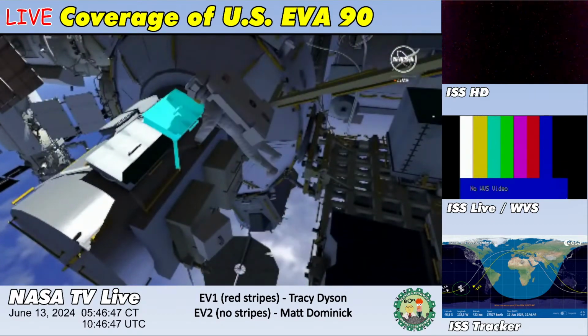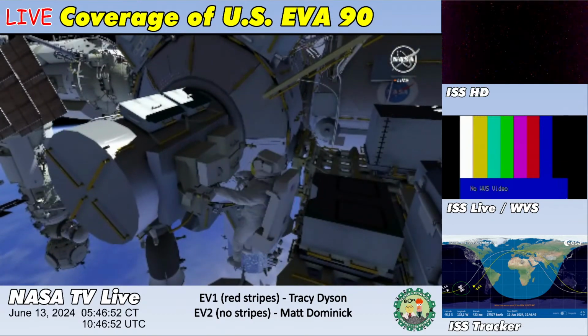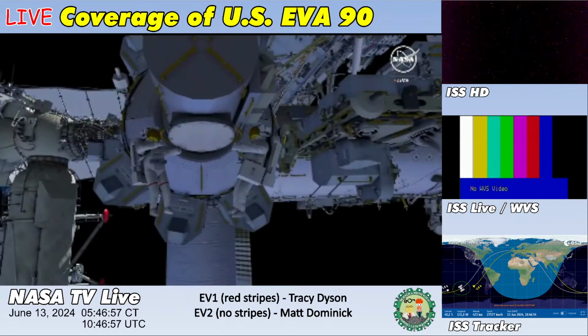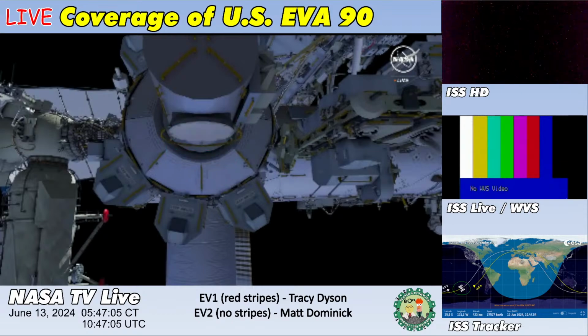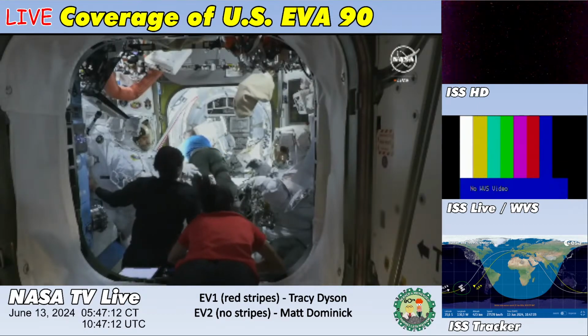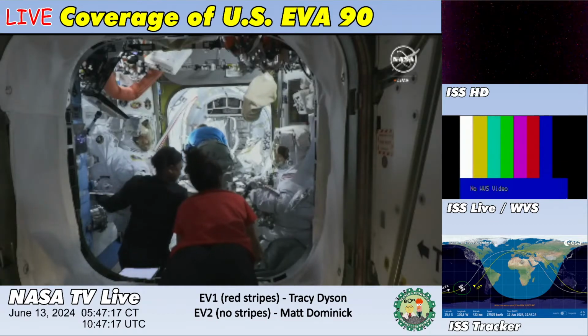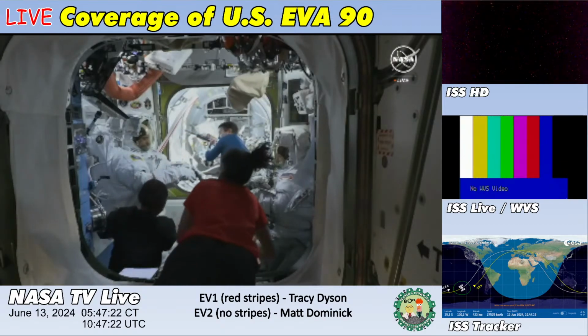After recovering the joint, EV2 takes the crew lock bag back to the airlock, where EV2 will replace some tethers in the bag. That completes the planned task for this EVA. That's an in-depth look at today's spacewalk. We will see the course of that 5-minute video play out over approximately 6.5 hours, which is the targeted time and length of duration of the spacewalk.